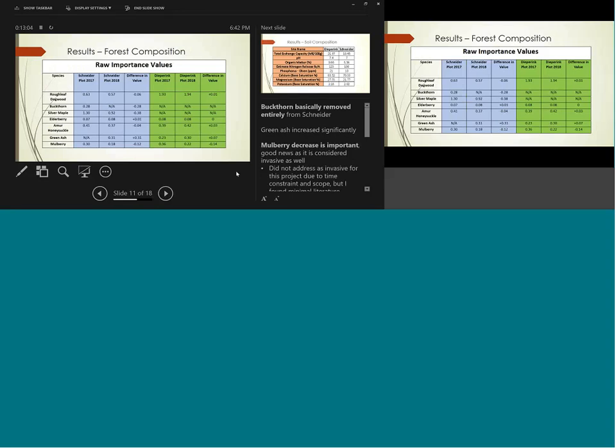These are the raw importance values. The ones that you really want to look at are silver maple in the Schneider plot. You see it decreased by 0.38, which is pretty significant for that column, and green ash increased by 0.31. I think this is the case because the silver maple, a lot of them died for some reason or another, and I think this is due to the removal of certain nutrients in the soil, in the soil horizons, certain cycling mechanisms that I'll tell you about later.